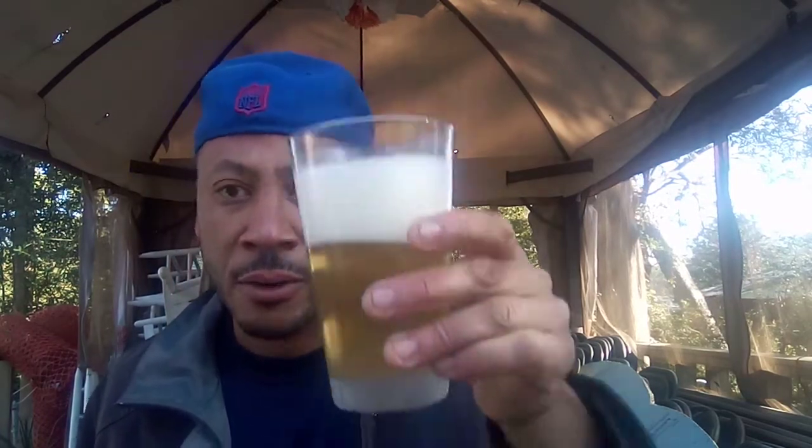crafted to remove gluten. Of course, this is a gluten-free beer. 4.5% ABV. Good score on Beer Advocate and Rate Beer. Here's what the beer looks like. Nice head up top.